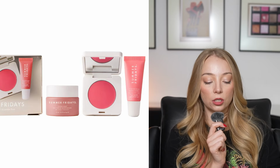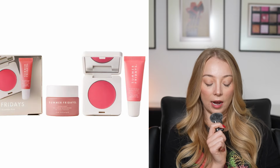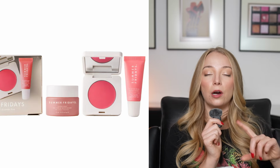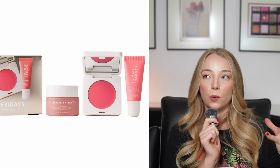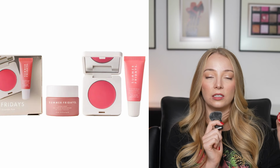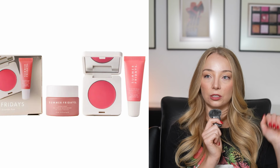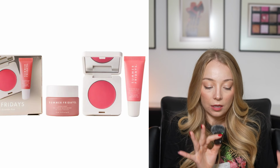The pink set features their award-winning moisturizer, buttery lip care in pink sugar, and a full-size blush in pink sunset. I just talked about their pink lip trio in my last episode of the Beauty Brief, and I was like, yes, the pinks are overdone. It made me LOL because somebody commented on my video being like, if I see one more pink lip set, I'm going to scream. Summer Fridays is just like, hey girl, what's up? It's a good gift. This is a lovely, lovely gift.